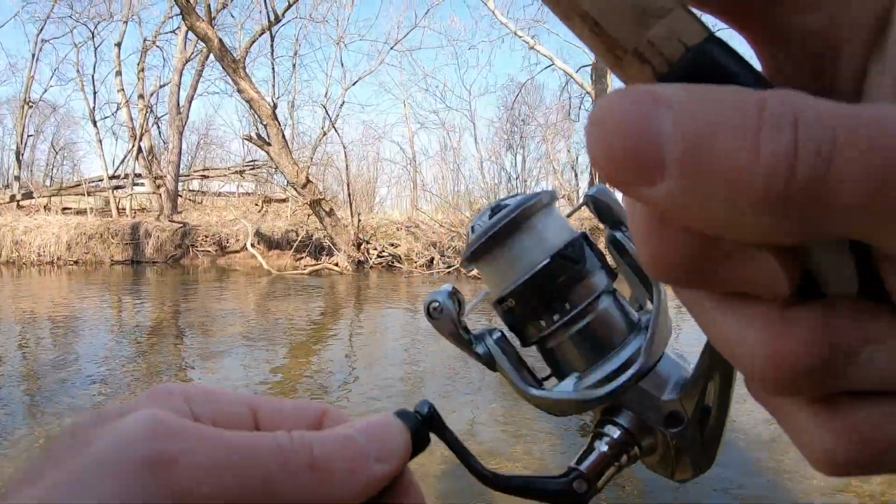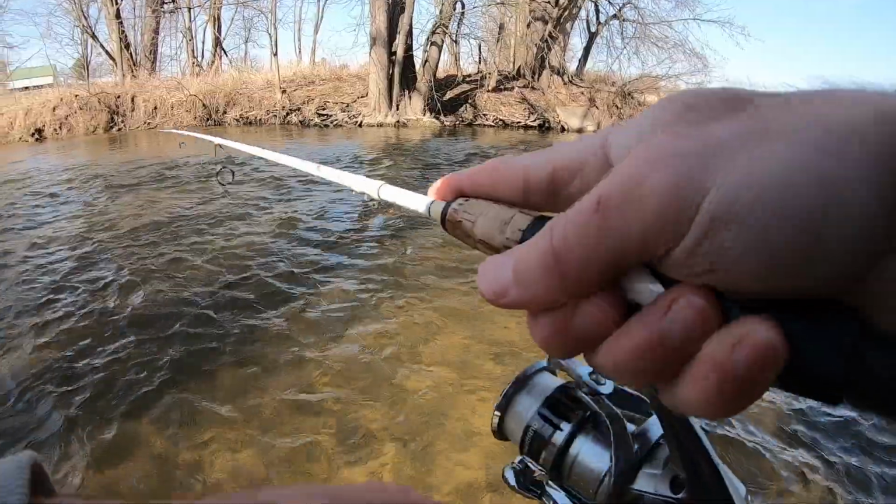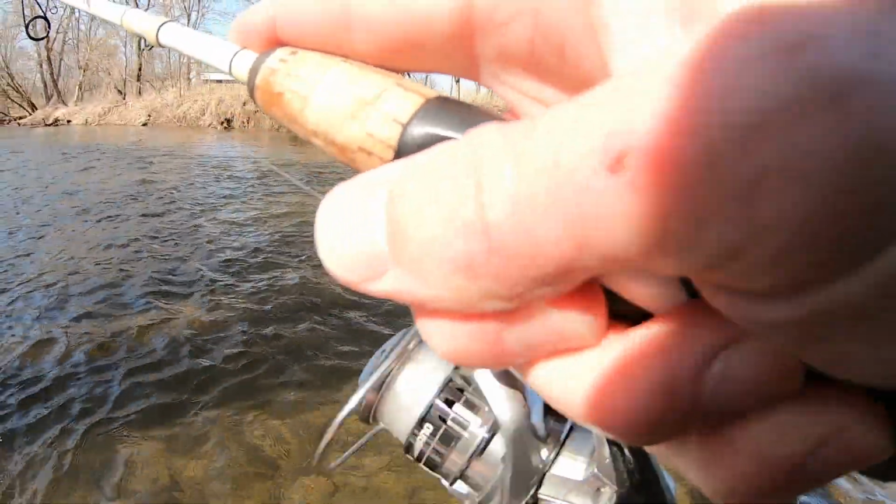Fish one. Oh, it's a nice fish. Fish on.